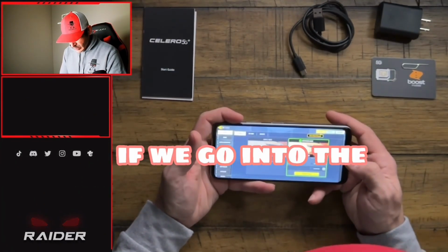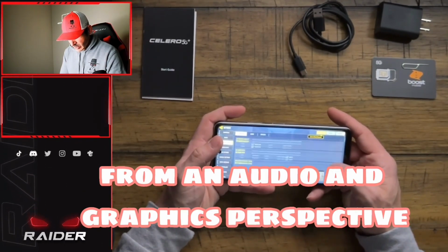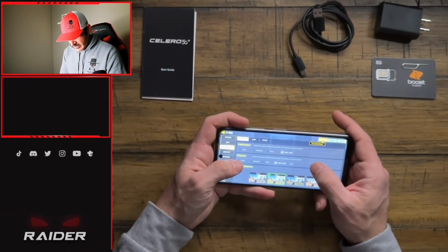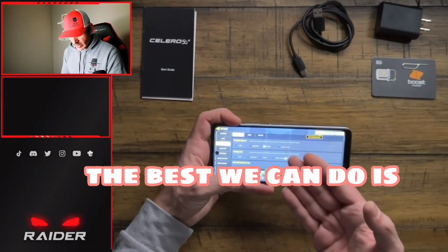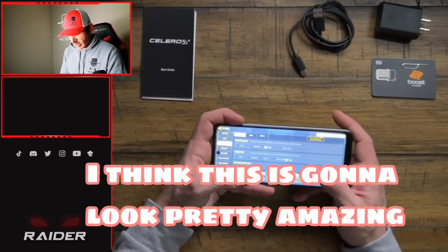If we go into the settings of the game itself, from an audio and graphics perspective, we can see that we can go to very high on the graphic quality and still have decent frame rate. But if we want the max frame rate, the best we can do is high graphics. Not bad at all. I think this is going to look pretty amazing.